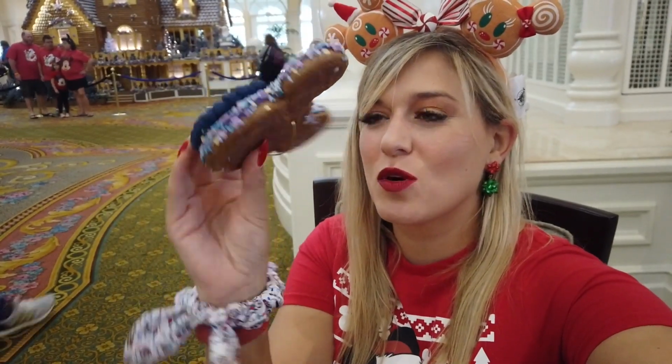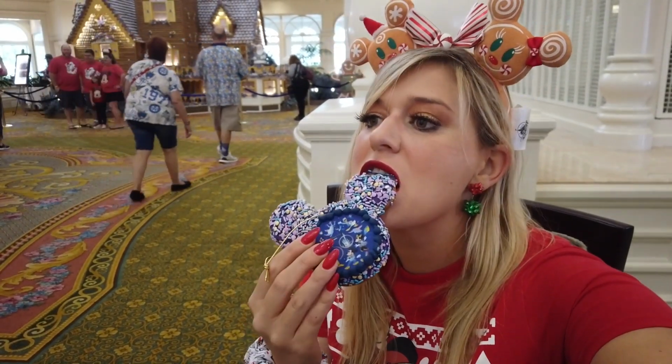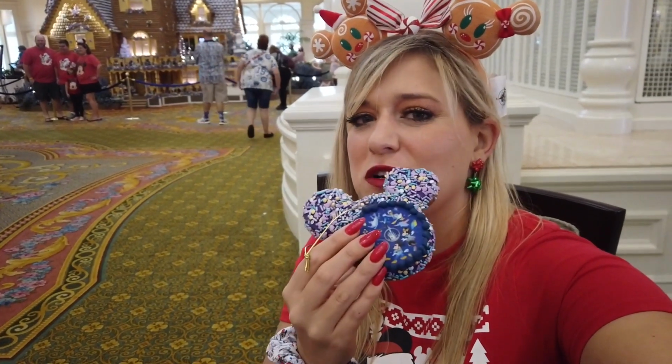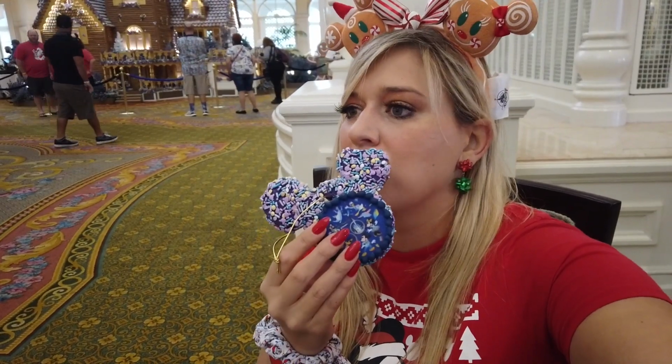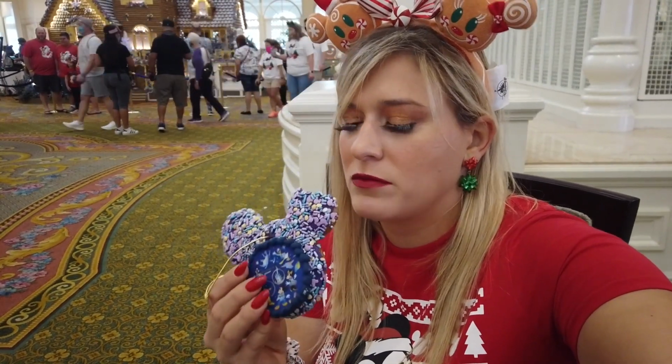Now we will eat this adorable Mickey gingerbread that's so cute I don't even want to eat it, but I'm going to. I have to take smaller, more delicate bites because I'm in the Grand, and the Grand is fancy. I was literally so stressed taking videos of this because I was afraid I would drop it off the string and then I made a mess in the Grand.